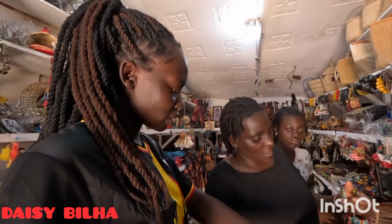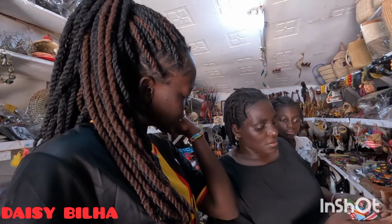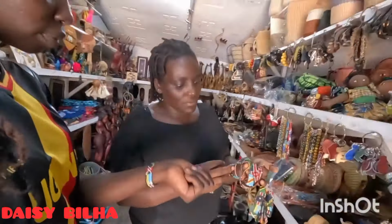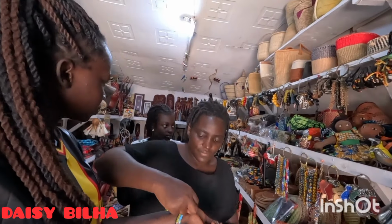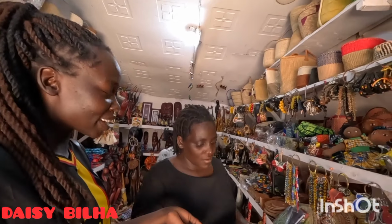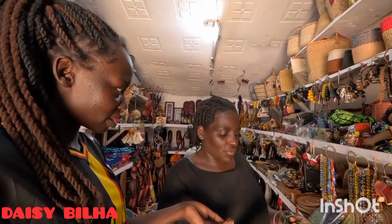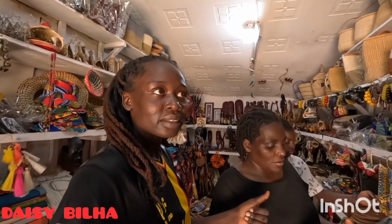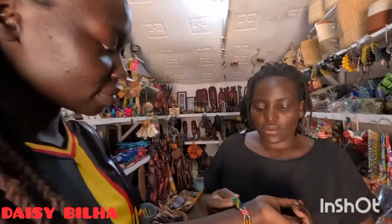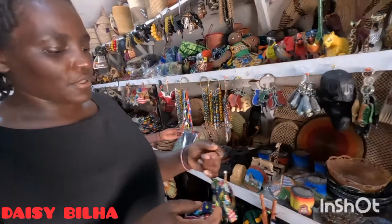Which one do you prefer? That one is okay. Elastic is better. Yeah, but let me see one that has good finishing. Okay. Yeah, you see here? Okay, wait. Hey, where do you make these things from? Where you buy them and resell? There are some people who make them, then you buy from them. So nice.